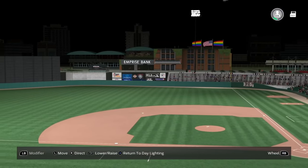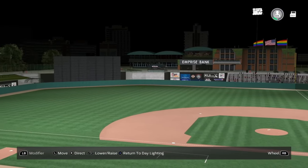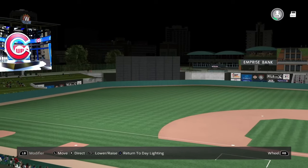Let's end this thing like usual with the lights on. This is a good example of a simple yet very nice looking small ballpark.